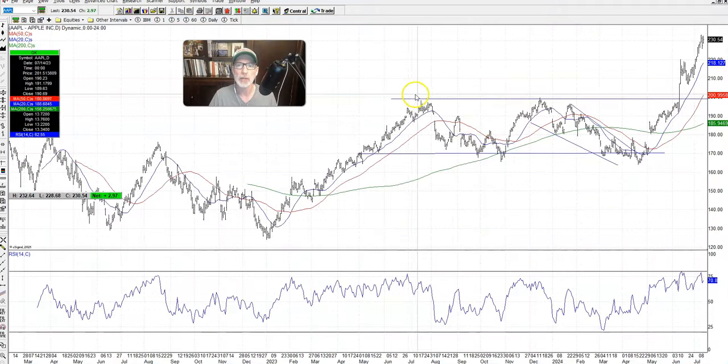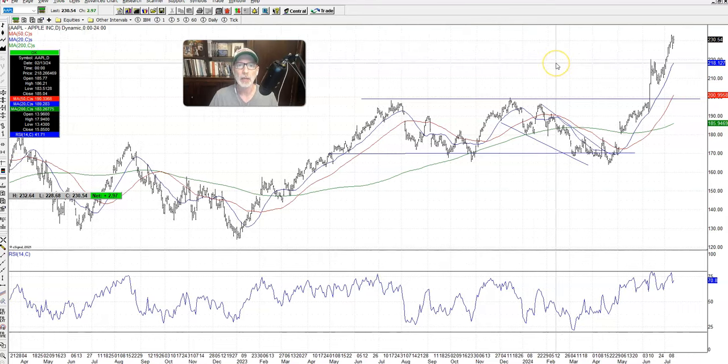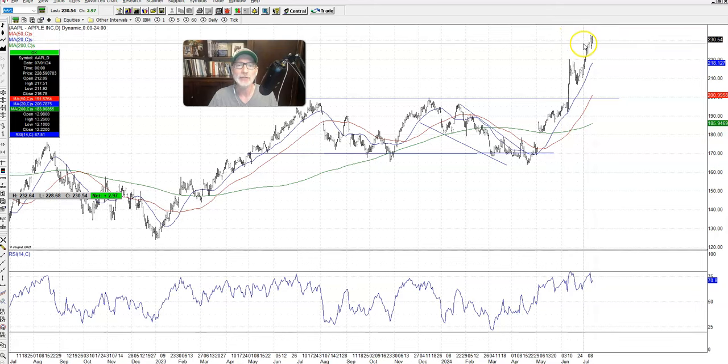Apple, one of the greatest companies of all time, and one of the most highly valued companies in market capitalization. Are they worth a couple trillion dollars now? Could be the most highly valued stock. I guess that's what I'm trying to say. All-time new highs for Apple right here. And what's the reason why it won't keep going up?